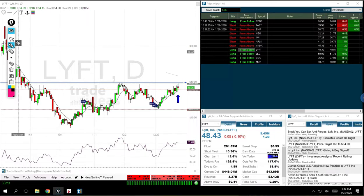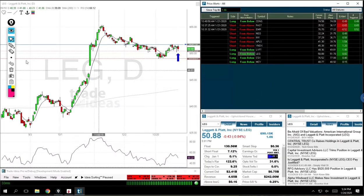So you can see here on Lyft, we have the area that it turned before, and we're kissing that now with a 10% short float. 4.5 days to cover. That's pretty interesting as well. So there's a potential here that we could kind of crack through 50, and that might get some momentum behind it. LEG, basically just looking at this nice long pullback, and we pulled back into this trend line here.